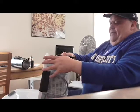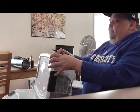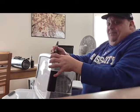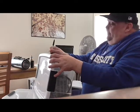A 145 watt power supply, which eliminated the need for a fan on the CPU, was really nice. It made for a much nicer computing experience and made the room much quieter. So these are power supplies. Okay.